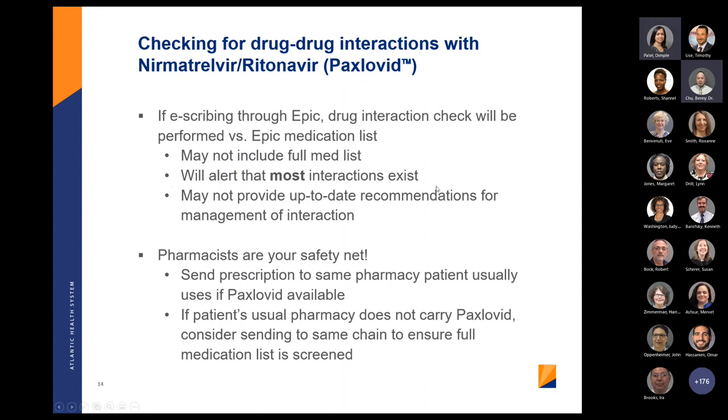It should alert that most interactions exist at a minimum, but we have seen that there are some combinations that are not picked up, and we're looking deeper right now at these interactions to see if we can get them flagged a little bit more clearly. And again, as I had mentioned, the Epic monograph will not necessarily provide up-to-date recommendations on the management of the interaction. And then I wanted to plug the role of the pharmacist as well.